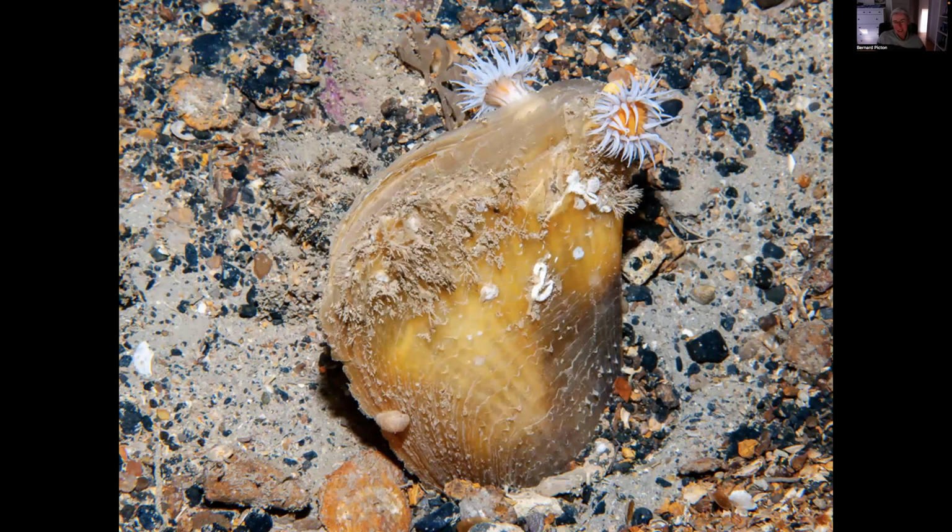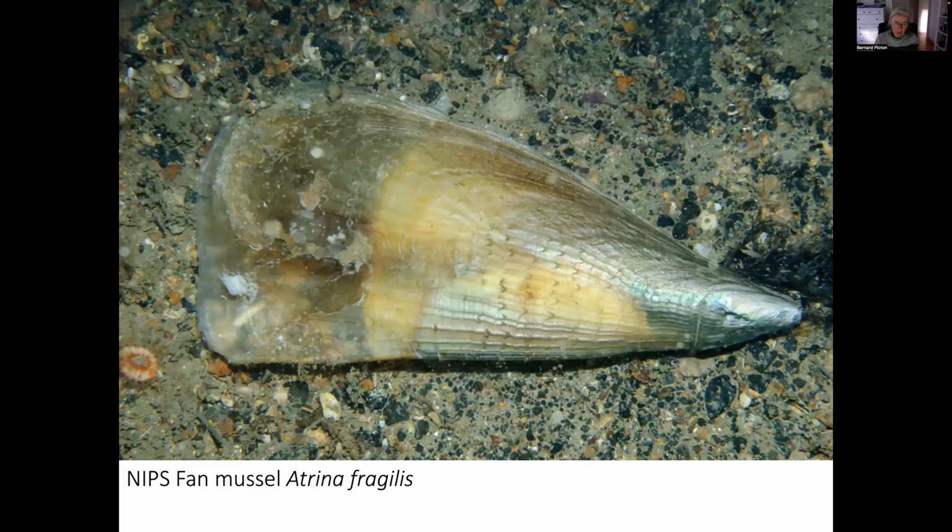And then I don't know if you're likely to come across this, but I think several people would be quite excited if you did when you're diving. It's the fan mussel, Atrina fragilis. It can be up to about 30 centimeters long. And Bernard took this photo at the base of the Loch Garry on the east coast of Rathlin, but I don't think he's seen it there again, and it is a priority species and very rare.